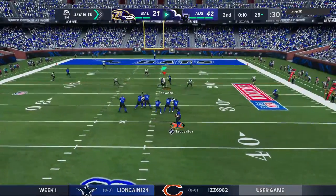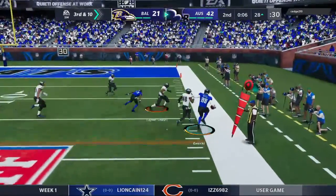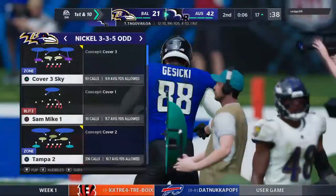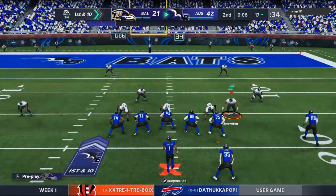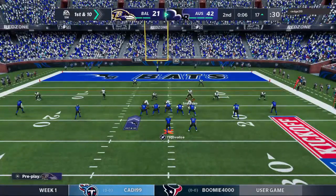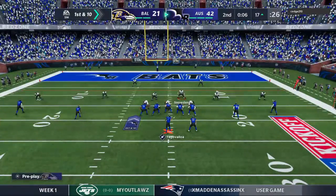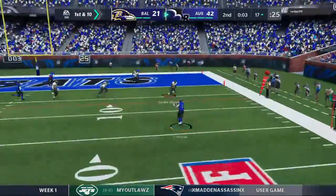Tua to throw again. That's complete to his tight end, Mike Gesicki. And he'll have it in the red zone before he crosses over out of bounds. The 3rd down conversion successful. A gain of 11, 10 at the 17-yard line. 2 now on first down.